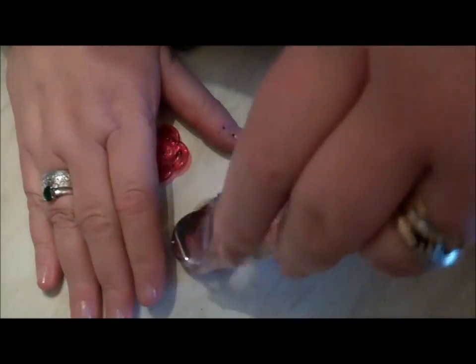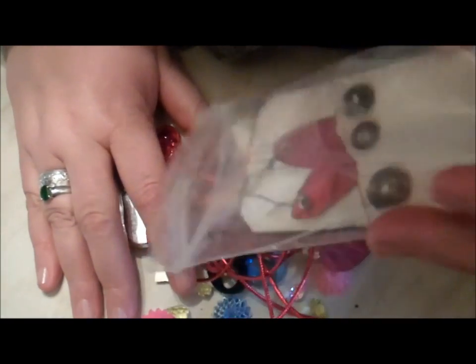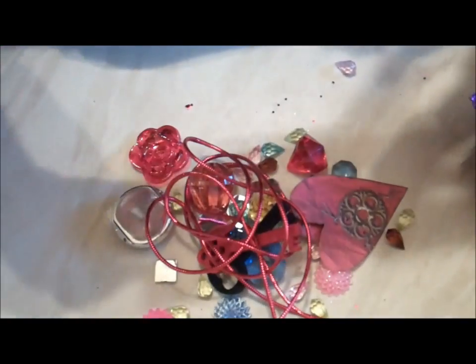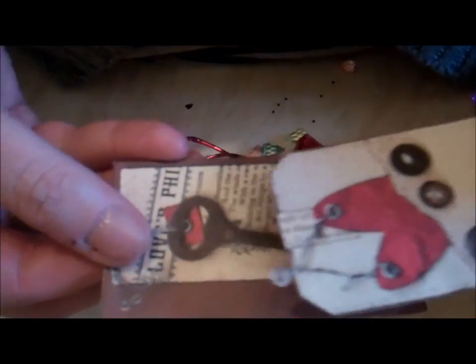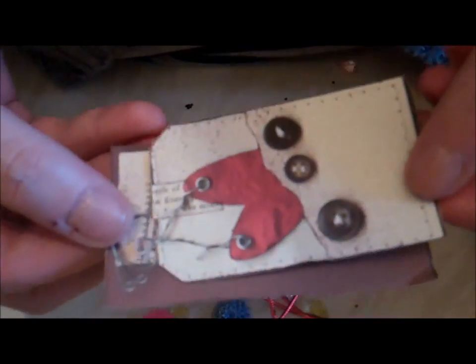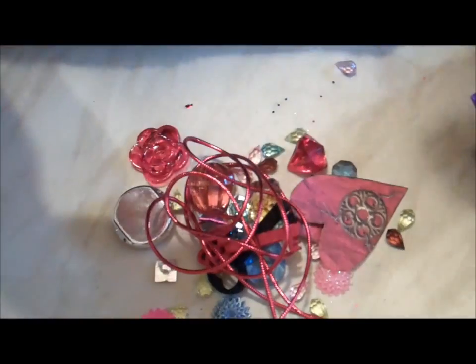Oh my gosh, look at these goodies. Let's see what we've got, shall we? Oh my gosh, you sent me tons. Oh, look. Little tags, aren't they gorgeous? They're going to look great on ATCs or cards. I am so going to use those.